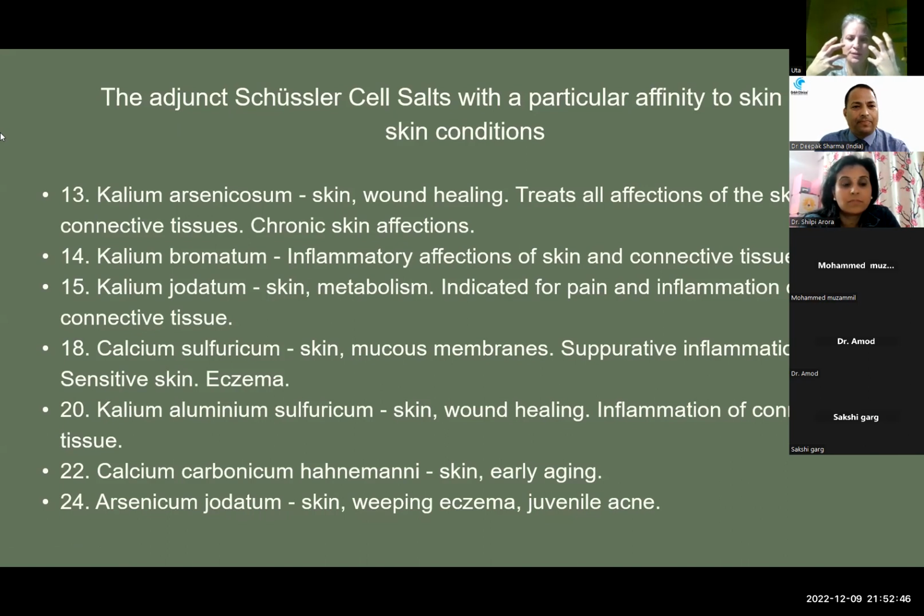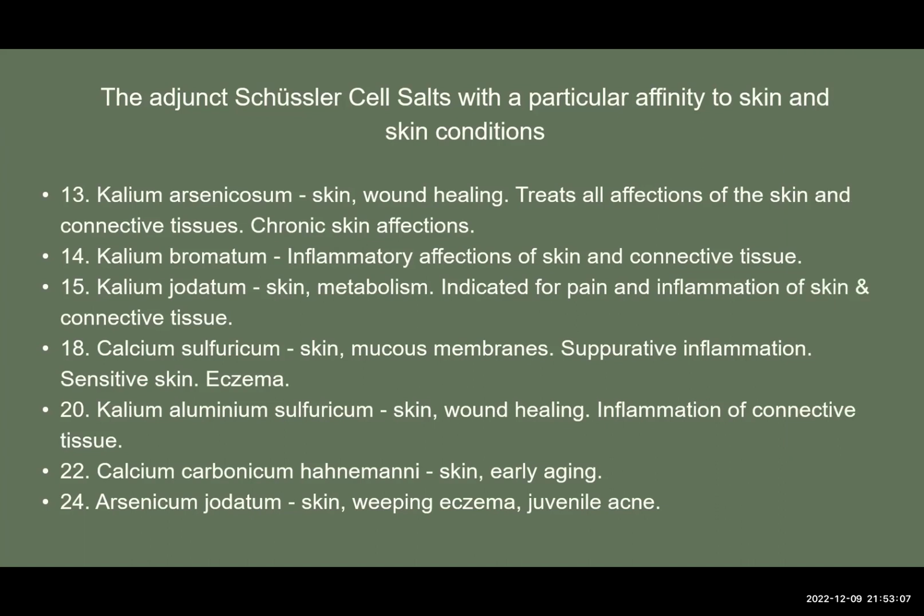Kalium bromatum has inflammatory affections of the skin and connective tissue. Kalium iodatum is indicated where there is pain and inflammation of the skin and connective tissues, muscles, joints, tendons, and ligaments. Besides that, calcium sulfuratum Hahnemanni is for the skin and the mucous membranes. Suppurative inflammation is characteristic. The skin is very sensitive and there is eczema.